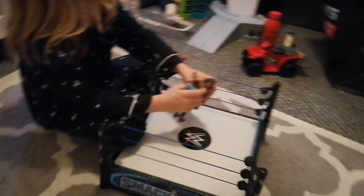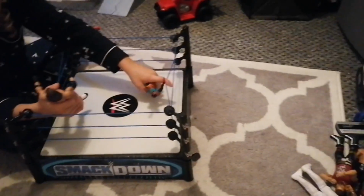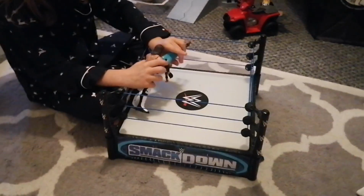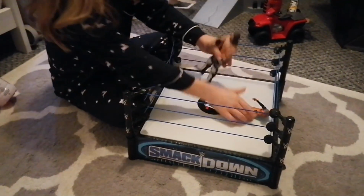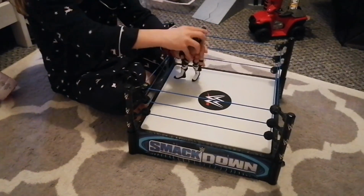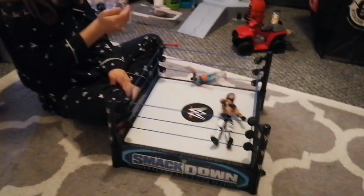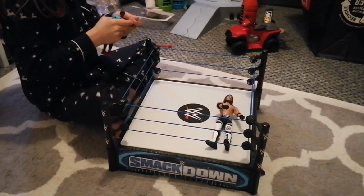LeBron is on top here, but can he put that into the momentum? And he does. Oh, and LeBron, he went through there. He went through the middle. Well, okay. Dusty's called it. I thought AJ had the win there. Oh, he went under the bottom there. I saw that clearly.